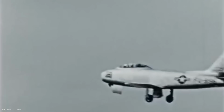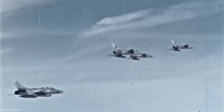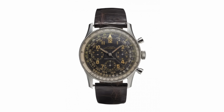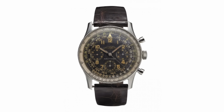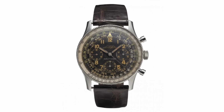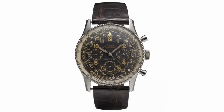In 1952, after having developed a reputation among pilots for their ruggedness and reliability for sporty chronographs, the story goes that Breitling was approached by the AOPA, or the U.S. Aircraft Owners and Pilots Association, with a request for a new chronograph specifically designed to meet the needs of pilots in the air. Breitling responded with a new watch that utilizes a slide rule bezel developed for early Chronomat models and adapting it to calculate important flight information, including average speed, distance traveled, fuel consumption, rate of climb or descent, and conversions of miles to kilometers or nautical miles. The watch's name? The Navitimer.